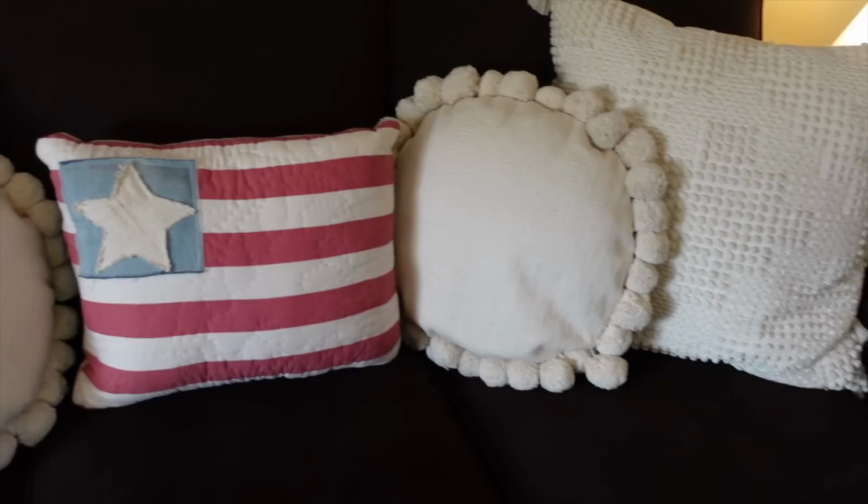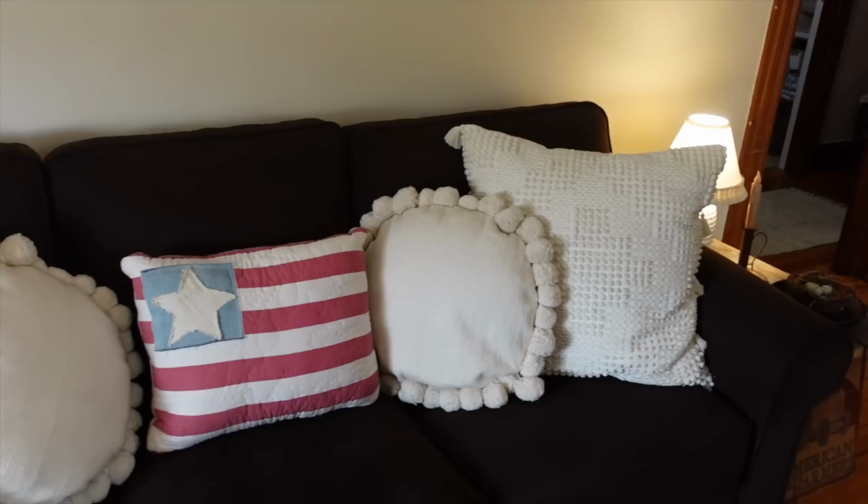So again, I've got my pillows from Shannon at Blooming Aster. I love these things. But I got these last year. No new ones this year. Well, she's going out of business. That's why.